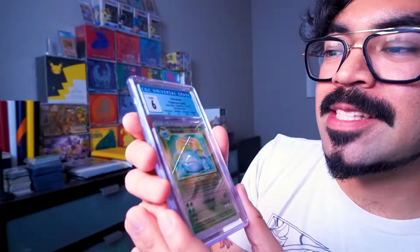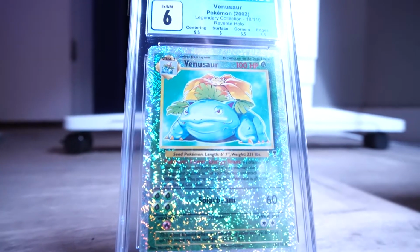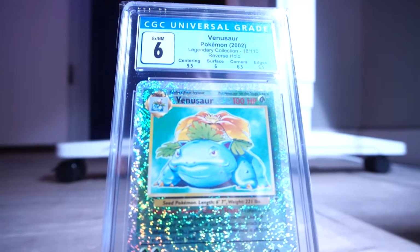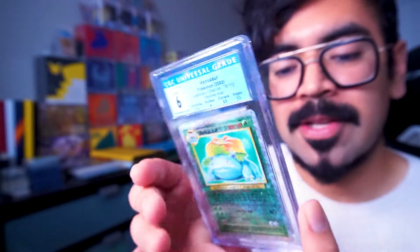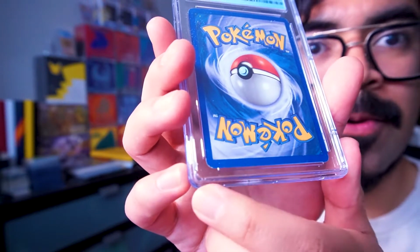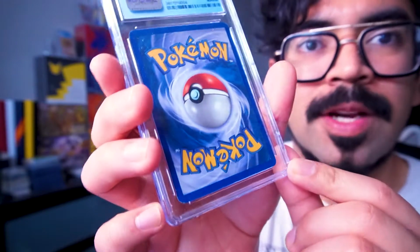So what do we got? The centering was a 9.5. That is amazing. Surface 6. Agreed. Corner 6.5 and the edges 5.5. So the edges were the terrible thing. And that makes sense. You can go ahead and see small things in the corner. Small things. You want to call them dings? They're not really dings. It has whitening.